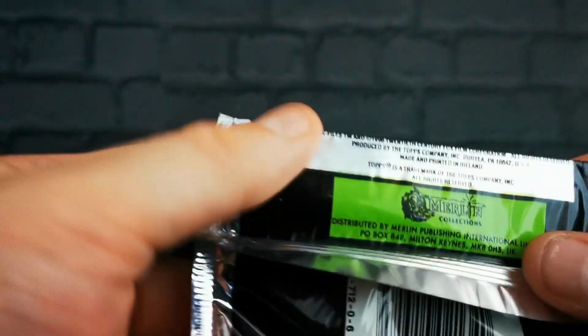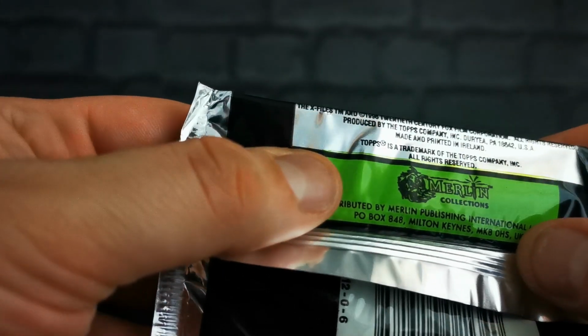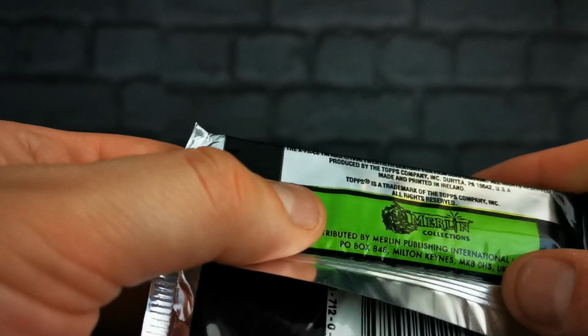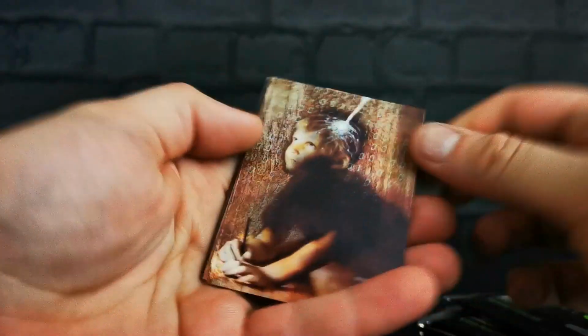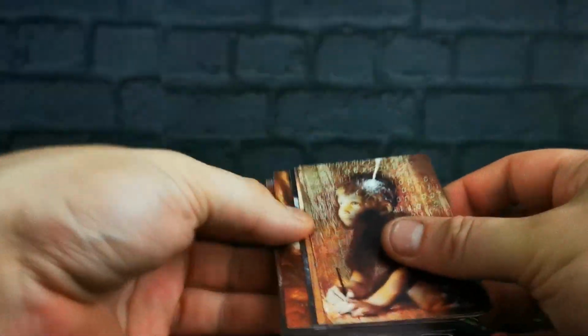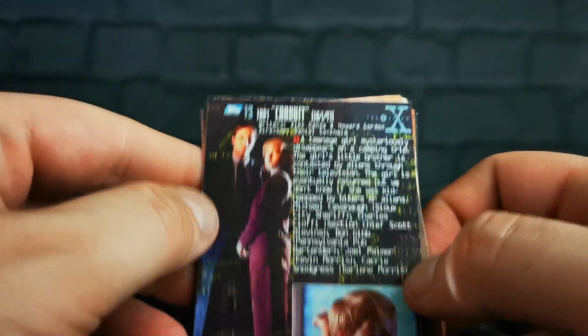Anything fun? The X-Files, TM and 1996, 20th Century Fox, blah blah, copyright. Not that interesting on the back of the packs. I've got 4 packs of these, so let's get into them and see what we've got. Oh, it's a child being lasered in the brain. Now, I remember seeing these in the shops at the time, and they were pretty good, but I don't know has anybody really bought them, given how readily available they are these days.